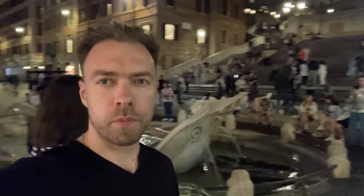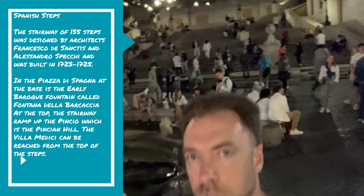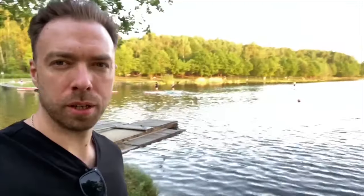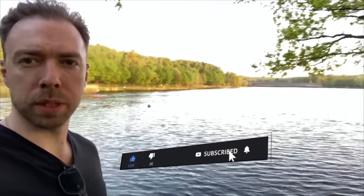Right, guys, this is Spanish Square. Okay, it's pretty cute. Check this place out, guys. There are three big lakes around here.